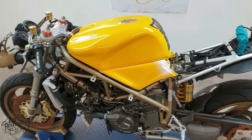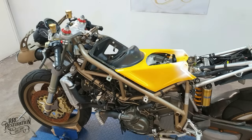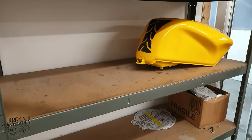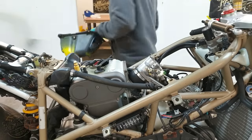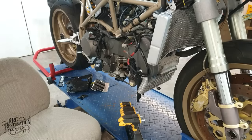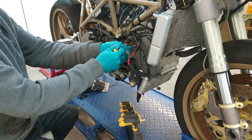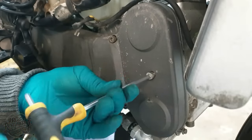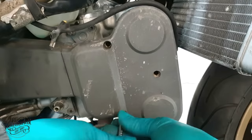Much better. Now, let's get in amongst the oily bits. So before I go any further and start turning the engine over to assess its condition, I need to check that the timing belts are still in one piece so that we don't accidentally do any valve damage.